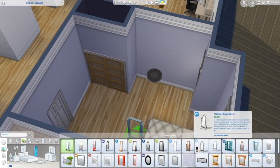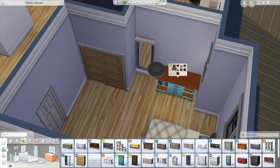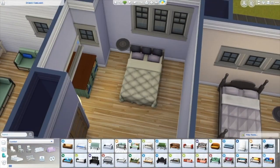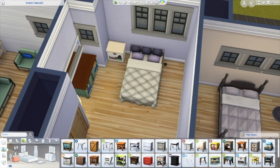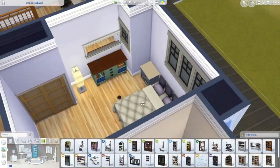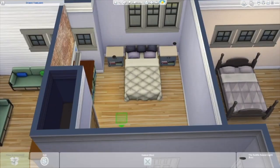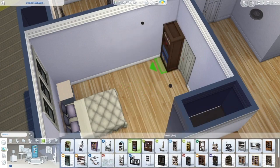And I know you guys liked the full detail and clutter on the last one, but this build took so long. Mentally, I was so done with this build by the end of it. So there are some decorative items and some clutter items. It's just not as personal as the last one, and I really want to apologize about that because I really want to make my builds as detailed as possible.